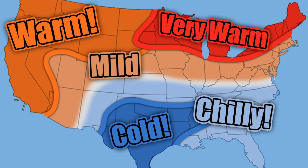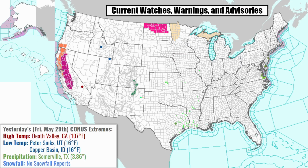So here's what the current National Weather Service page looks like. As you can see, we have a few heat advisories and heat warnings, I believe, in parts of California and southern Oregon, and then in parts of northern North Dakota we have a few red flag warnings in effect for some fire danger in those areas. Other than that, we don't have many other watches or warnings currently in place, just a few flood watches in parts of New Mexico and Colorado, mostly in those higher elevation regions.